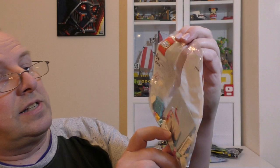Another Lego Movie bag as well, a Micromanager Battle. And we've also got another one of these, 40403 is the set number, and it's kind of a unicorn, I think, this one. These are weird, these poly bags.